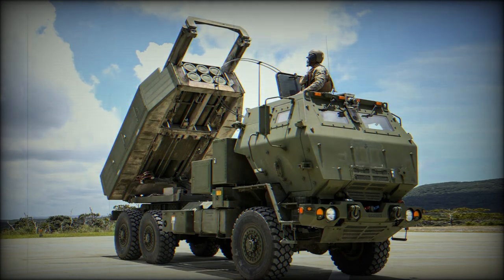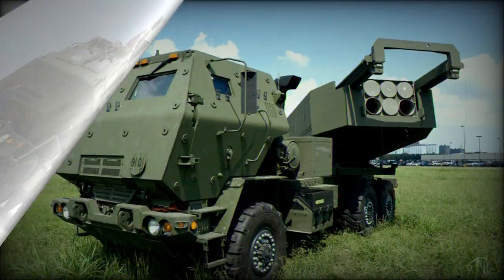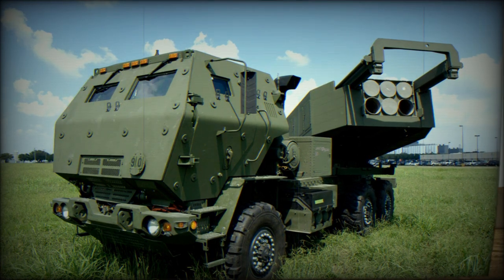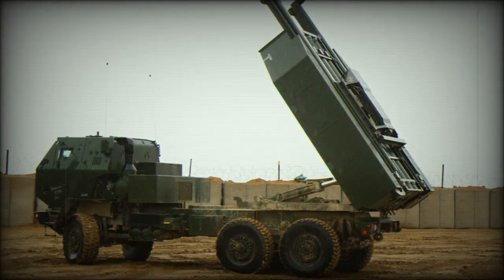The M142 HIMARS retains the M270's crew of three, though the M993 track carrier is now replaced by the Medium Tactical Vehicle, MTV, a 6x6-wheeled multi-purpose heavy hauler. To this was added one six-shot launcher module of the M270 atop the flatbed area, producing a complete rocket projecting system that is less than half the weight of its track counterpart, 24,000 pounds versus 55,000 pounds.